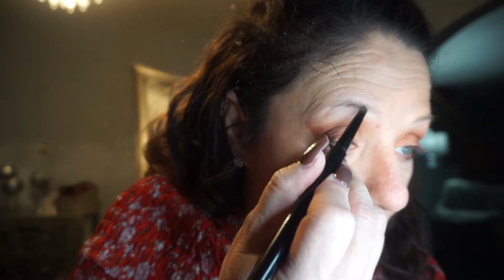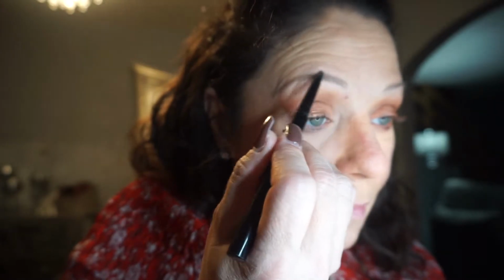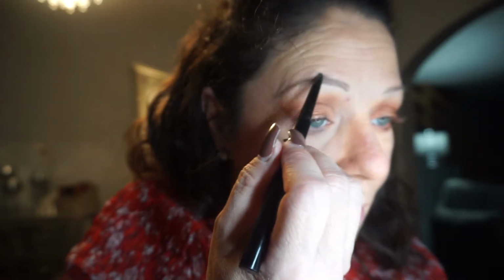Just going to do a quick fill-in on my brows. I'm not doing anything exciting. For some reason, the stuff is worn off of the pencil, but I'm pretty sure this is the Too Faced brow pencil, an old Too Faced brow pencil. I have so many brow products all over the place. And it's very rare, unless there's a color match issue, that I have any problem with brow products. I know it's not going to get absolutely perfect, not for me anyway.